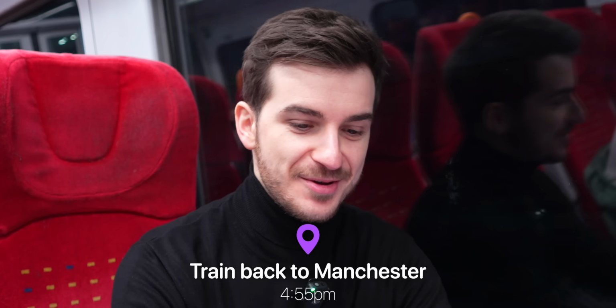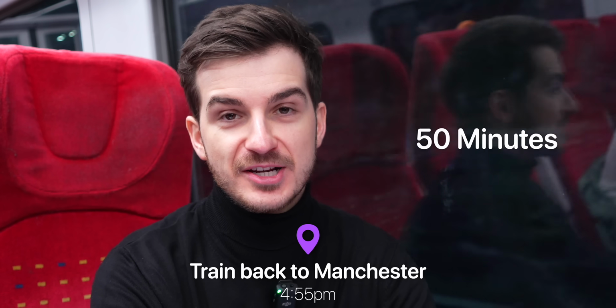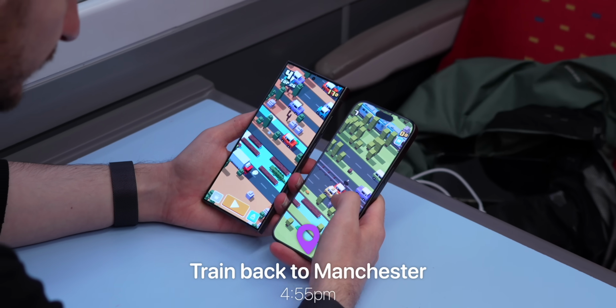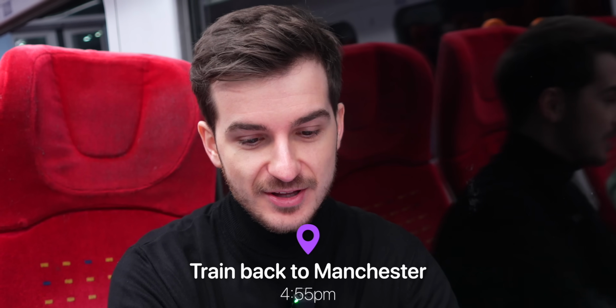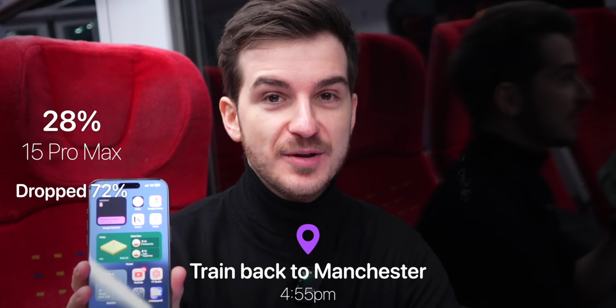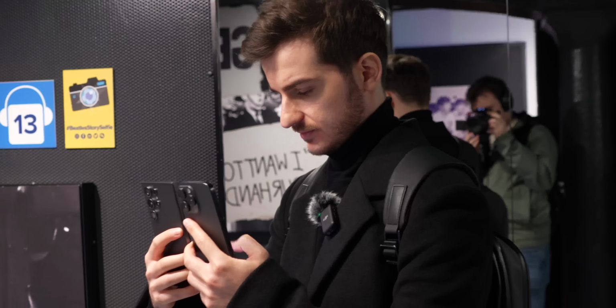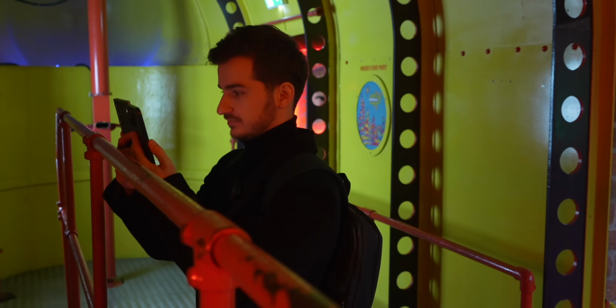Okay, so we're just on the way back to Manchester right now, and we have roughly 50 minutes-ish left. So just gonna play some games on both, do something that's a bit different than the movie that we watched before. And in terms of battery levels, the iPhone is at 28%, while the Samsung is at 32%. Yeah, I'm a bit surprised by how low they each are, but at the same time, we did film quite a lot at the Beatles Story Museum, so that would explain it.